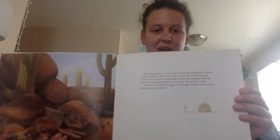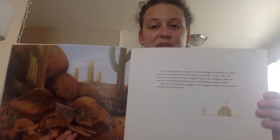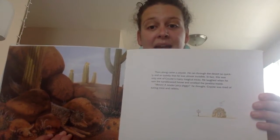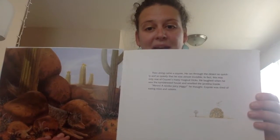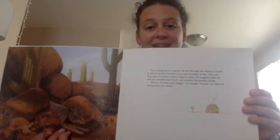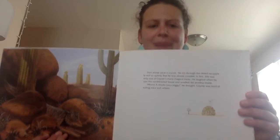Then along came you-know-who, Coyote. He ran through the desert so quickly and so quietly that he was almost invisible. In fact, this was only one of Coyote's many magical tricks. He laughed when he saw the tumbleweed house and smelled the javelina inside. "A tender little piggy," he thought. Coyote was tired of eating mice and rabbits.